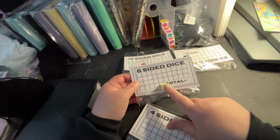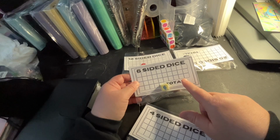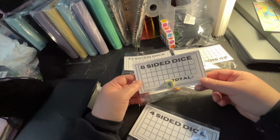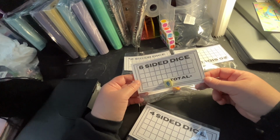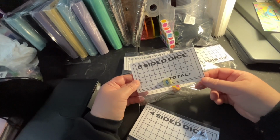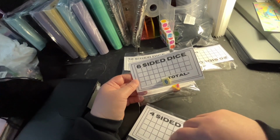Now again, you can write in pencil, make it easy, and erase it, or use an erasable pen and do this challenge over again. I thought it would be a fun way because you won't know what your total is, and your total can be different each time depending on what you roll. After you fill up the challenge card, you count how much it is by adding up all the squares and finding out what your total is.